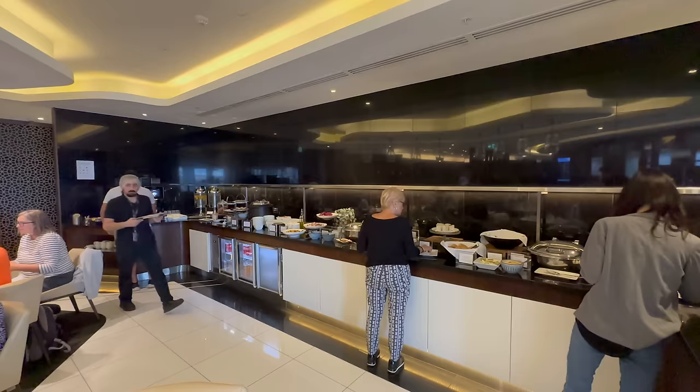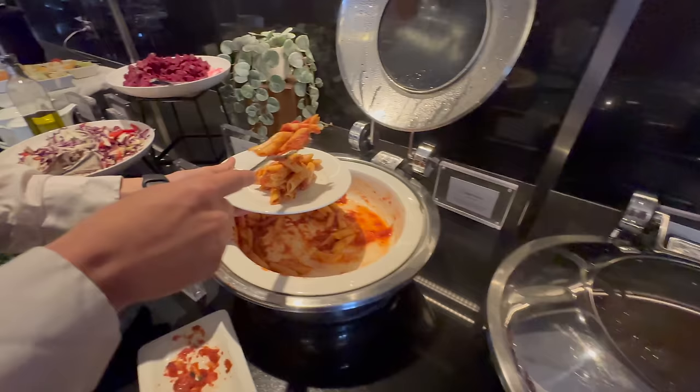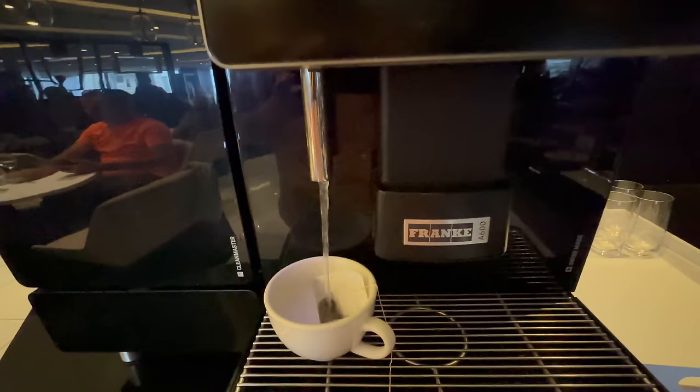There were actually some people who just came here from the Qantas Business Lounge. They used their credit card or Priority Pass to get in. Food here is quite decent and you've also got a bar with barista-made coffee. The only major downside of the lounge is the crowd. It's just way too busy.